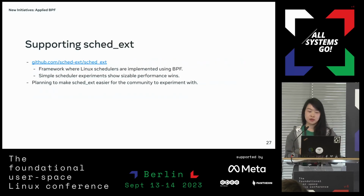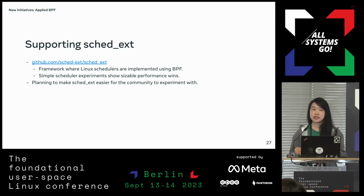And then the last one I'm going to talk about is SCEDX. SCEDX is a framework for implementing Linux schedulers in BPF in Userspace. This is something the kernel team at Meta has been working on with a bunch of other maintainers across the kernel community. You want to do this because even the most basic BPF scheduler is starting to show pretty significant performance wins. And we want other people to be able to reproduce this while we're still experimenting with getting this merged in the upstream kernel. So some of the things that we plan to work on in the applied BPF space is to just make SCEDX more usable for the general audience that's not a kernel maintainer at Meta.